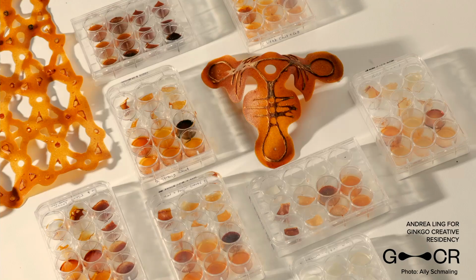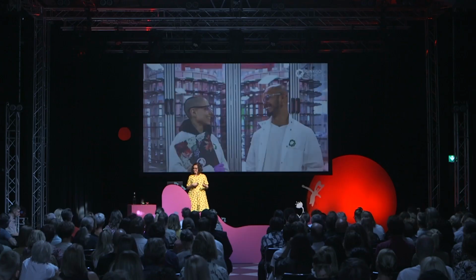Maybe if you're more of a designer or creative, I can tell you about how synthetic biologists want to make new biological materials. This is artwork by one of the Ginkgo creative residents, Andrea Ling, working with bioplastics and trying to imagine new ways of materials and architecture that incorporate biological growth and decay as part of the process.